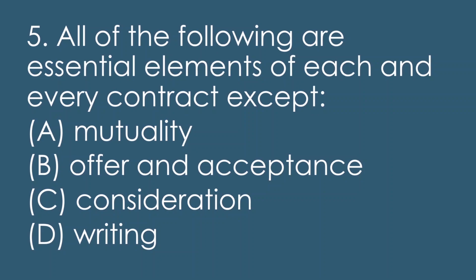But writing is not a requirement of a contract in general, but it is a requirement of any real estate contract except leases of a year or less, because of the statute of frauds. And that also affects other contracts. If it takes over a year to perform and to complete, then writing is required as well. But for the basics of a valid contract, writing is not a requirement. So writing is not an essential element unless it's a real estate contract. All real estate contracts except a year or less, then it's a requirement, but not of each and every contract. So they're just saying a general contract here.